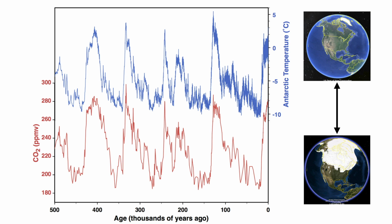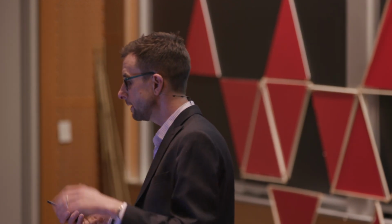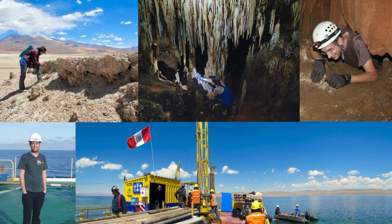And what we try to do is use these past climate changes to map how rainfall patterns around the world responded to them, using natural archives like stalagmites from caves, lake deposits like those from Lake Bonneville, or deep sea sediments, which archive windblown dust from the world's deserts.